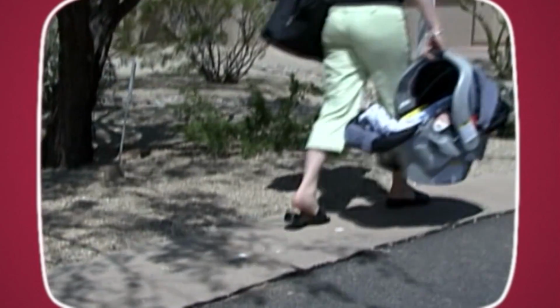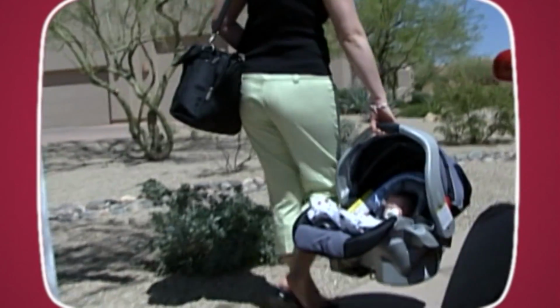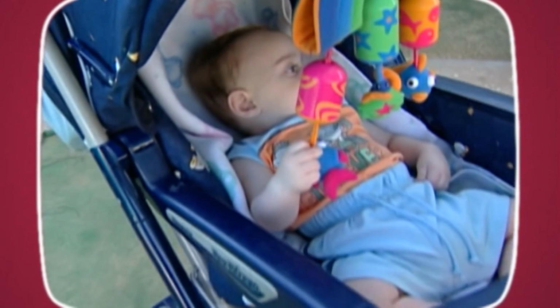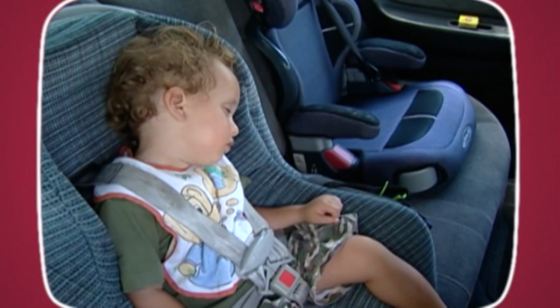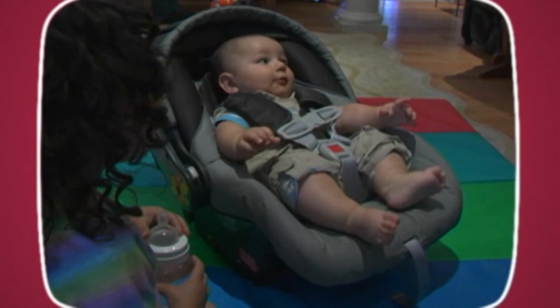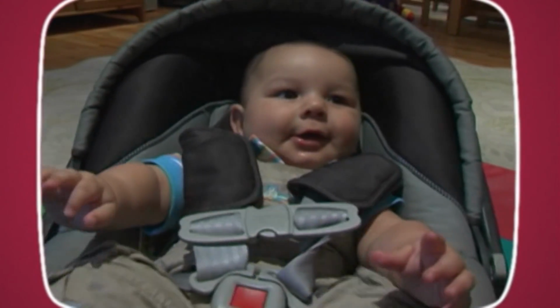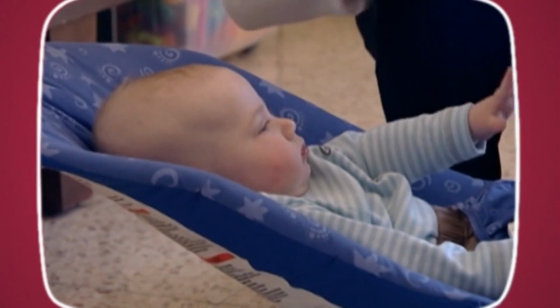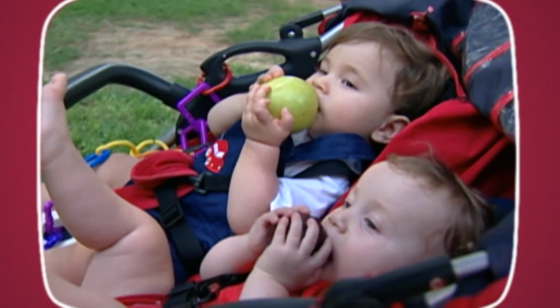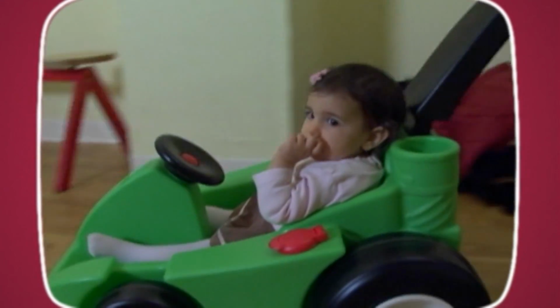In our fast-paced society, we put our babies in a carrier and move them from the house to the car to the park and back. Then, when we get home, we put them in another kind of chair where they're strapped in for safety and their head is constantly touching something. Experts say this equipment is beneficial, but we might be overusing it.